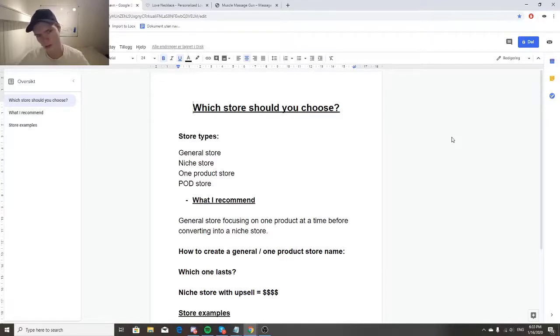So when it says which one lasts the longest, it depends on how you're scaling and if you know your Facebook ads. By the way, guys, don't even start dropshipping if you don't know anything about Facebook ads. If you're trying to do Facebook ads, get some help. It's going to be better.